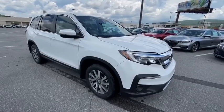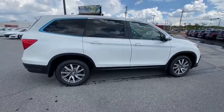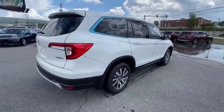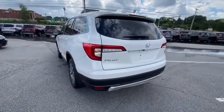Looking for the right vehicle? Check out the 2021 Honda Pilot. Optimal utility, indulgent interior, powerful performer. You'll be ready for almost anything in the Honda Pilot.